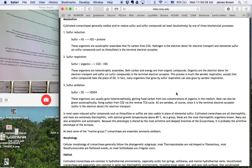Or they can grow by sulfur oxidation. This is a heterotrophy. So they're using organics from the media for carbon, but they're getting energy from just the straight oxidation of sulfur to hydrogen sulfide. Obviously, if you're using oxygen to get energy, you're an aerobe of some kind, or at least a microaerophile.